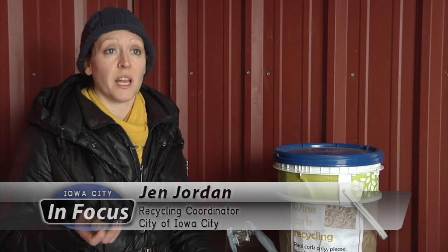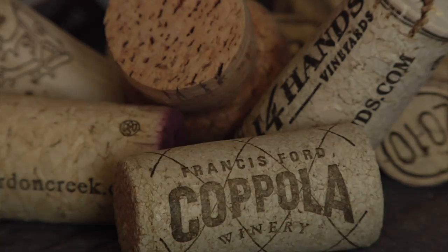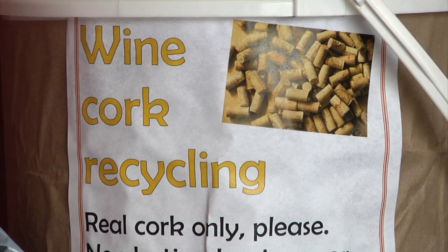So people can check out their website. It's recork.org. You can only drop off real cork. Imitation corks made from other materials like plastics and foams will not be accepted. Recork pays for the cost of shipping, meaning the city doesn't pay to participate in this program.